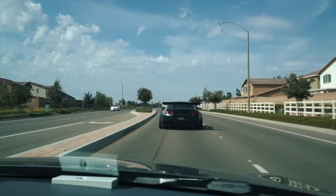So I got one policy I've been telling my Uber riders all day today. You know what that policy is? I get my Uber riders there faster than any possible Uber. Ready? Okay.